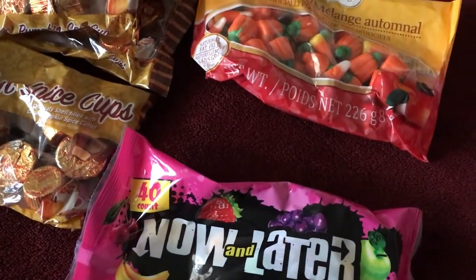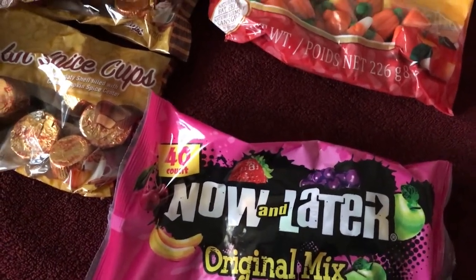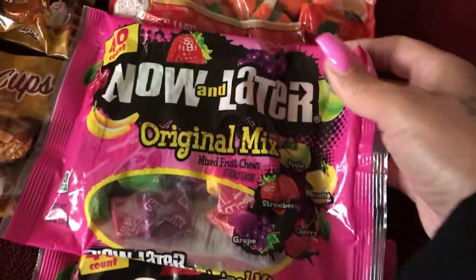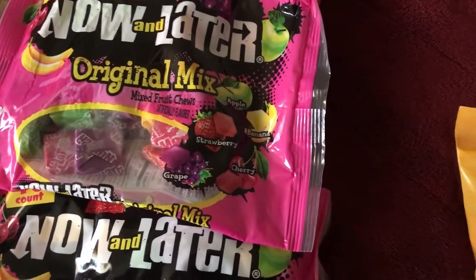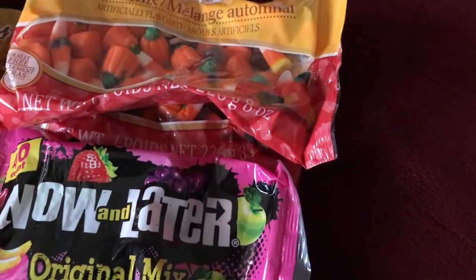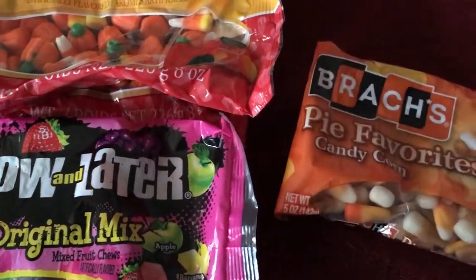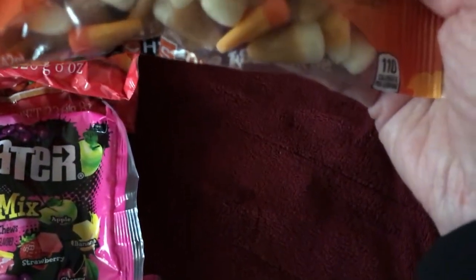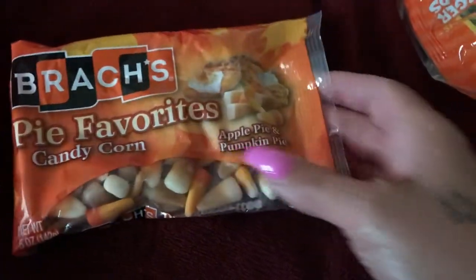Then I picked up a few bags of these Now and Laters. These are candies that I used to eat. Who does not like Now and Later? So I think I got 2 packs of those. 2 more packs of these miniature. No, I got 1 more pack of that. Then I picked up these candy corns. Now I was trying to find the original flavor, but for some reason they're all sold out. So this is the pie favorite. I don't know what that tastes like.